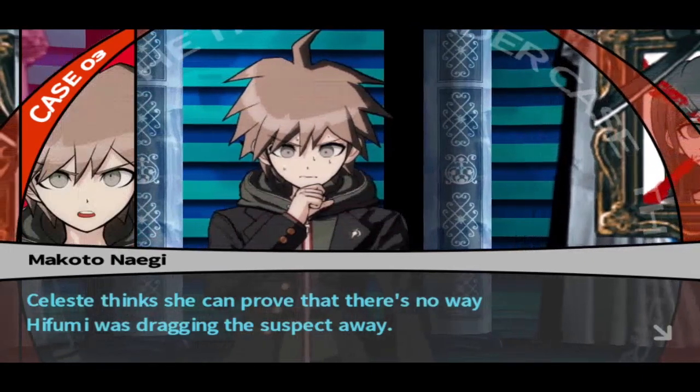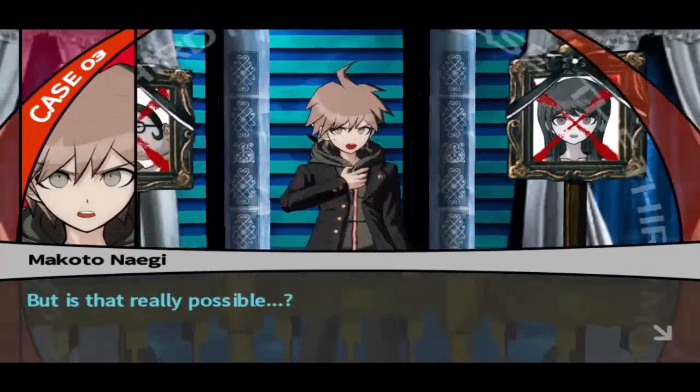Celeste thinks she can prove that there's no way Hifumi is dragging the suspect away, but is that really possible?